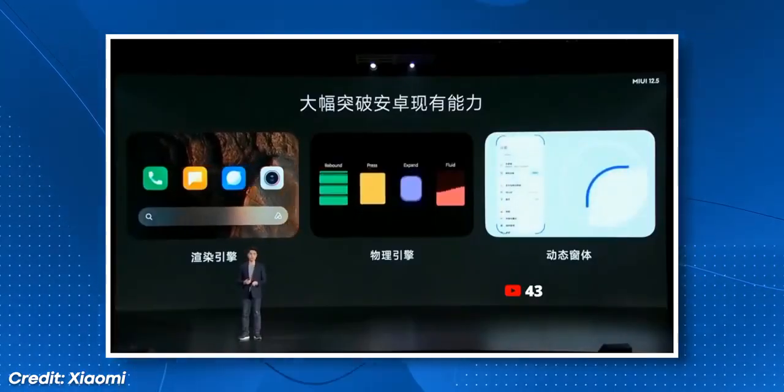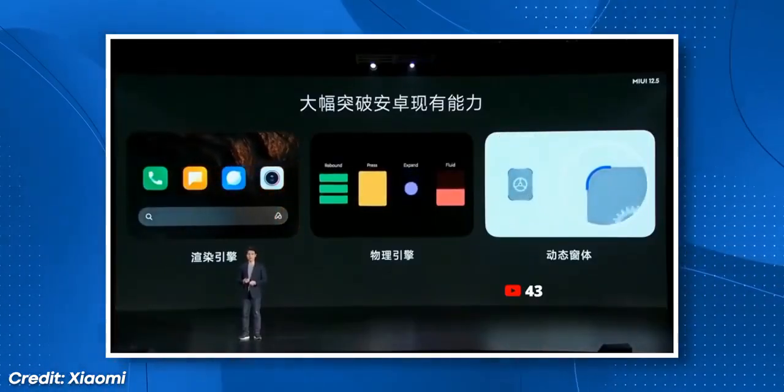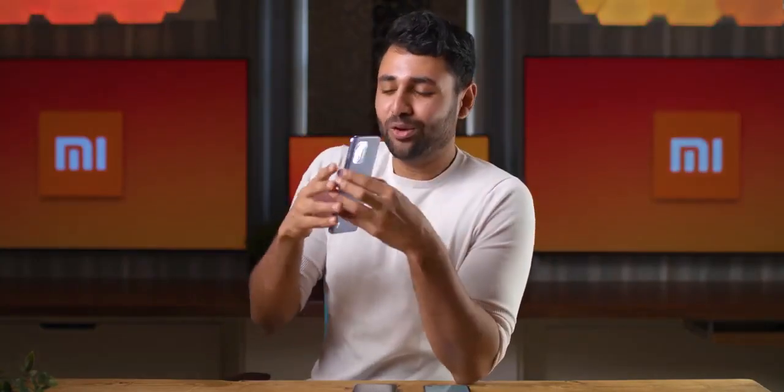See, Xiaomi's actually promising just one massive update to MIUI 12.5, which has just a ton of optimizations specifically for this phone. But we'll hold off on that one. We'll believe it when we see it.